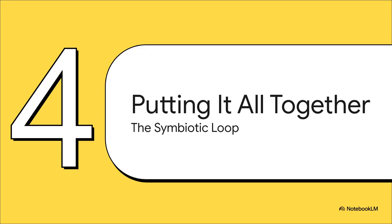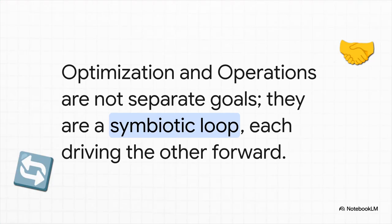Okay, so we've looked at the inside job, optimizing the model, and the outside job, building smart operations around it. Let's pull all these pieces together. And this brings us to what I think is the single most important takeaway. Model optimization and smart operations, they are not separate things. They're a symbiotic loop. Making models smaller and more efficient, that's the inside job.